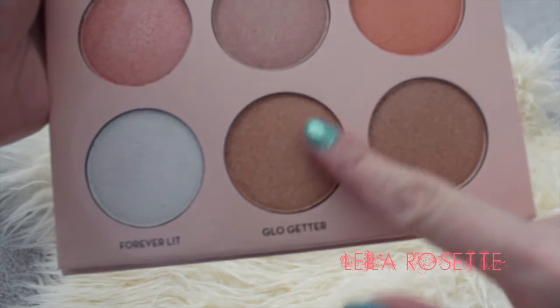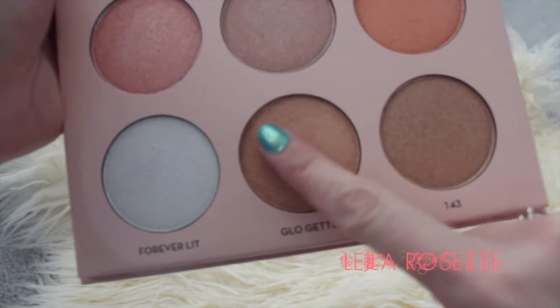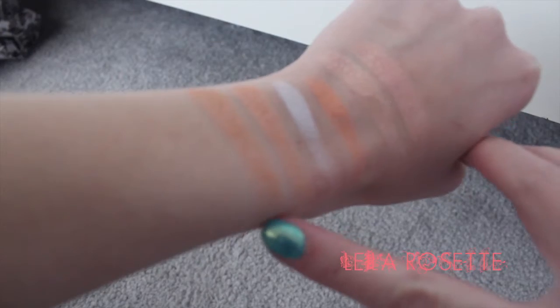And the next color here in the middle is called Glow Getter. It looks like gold, honestly. Like, it's a gold powder with a gold reflex to it. Yeah, it's really, really pretty.